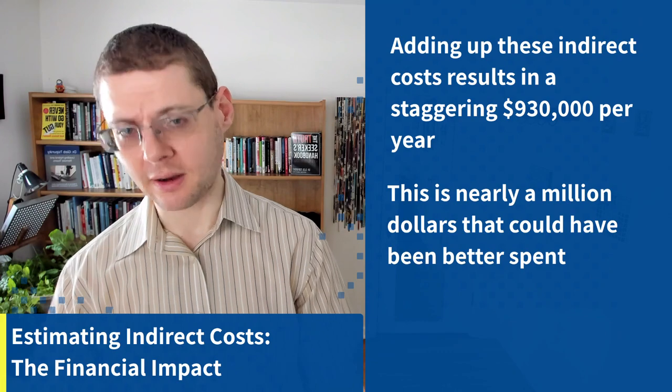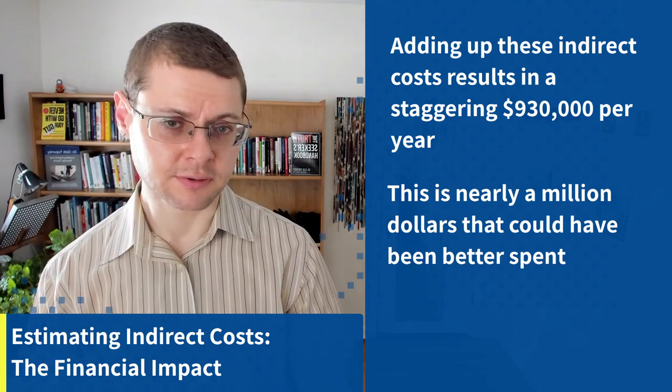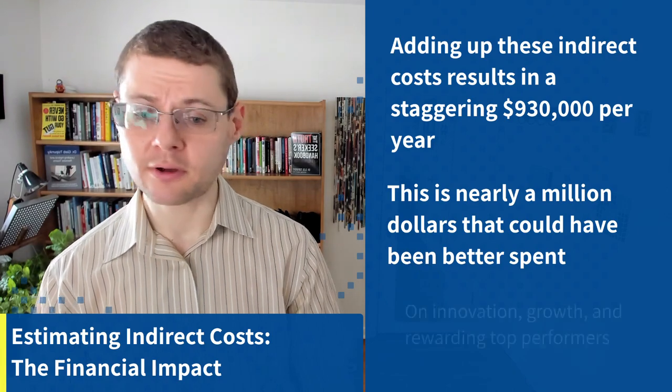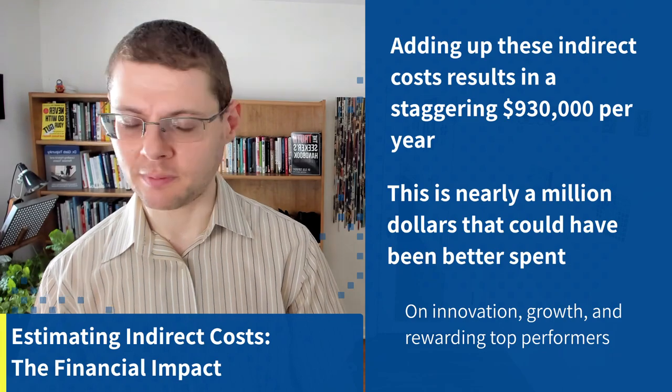That's nearly $1 million of indirect costs, and of course an additional $240,000 of direct costs that could have been better spent on innovation, growth, or rewarding top performers, giving back to shareholders, whatever it might be.